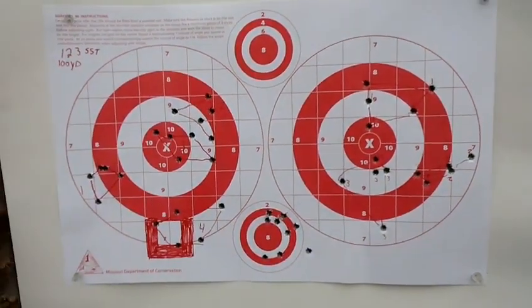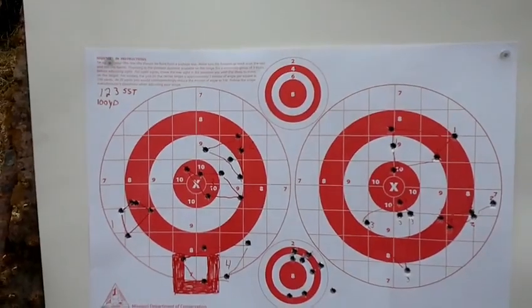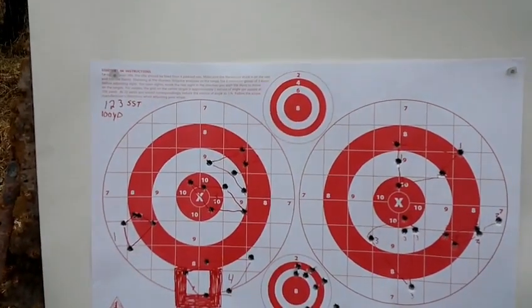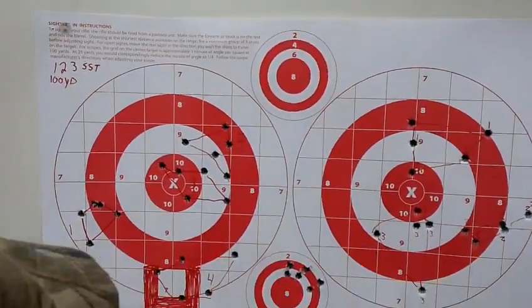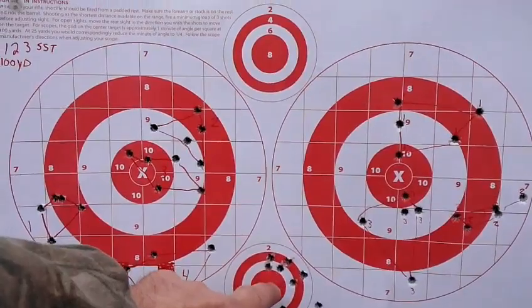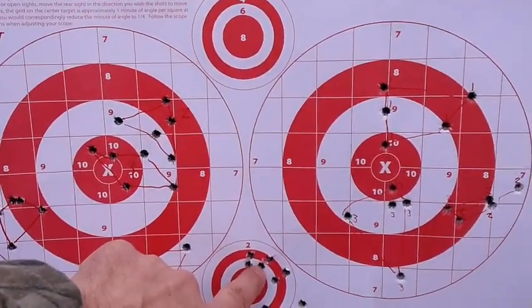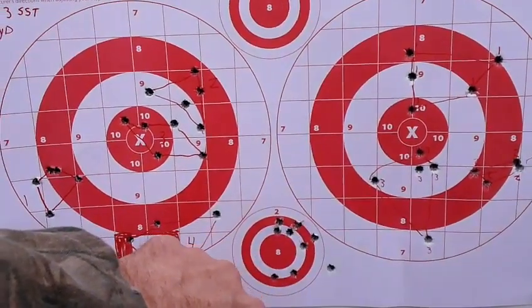That's up over 2,700. And I think the standard deviation was 30-something. Extreme spread was like 16. So I'll probably try to work around this right here. It's not too bad of a group at 100.